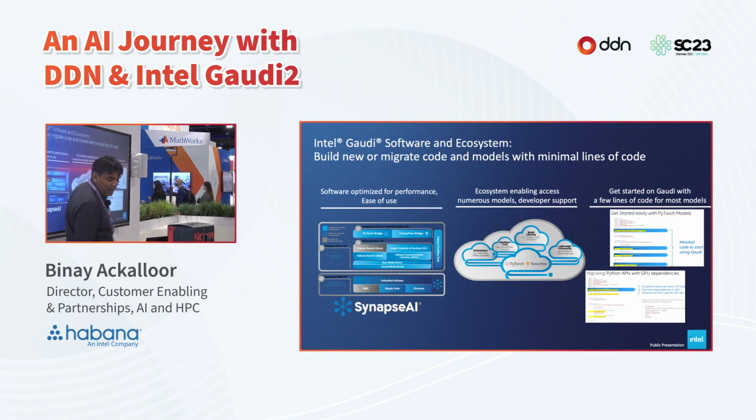Okay, now let's talk a little bit about the software and ecosystem, because this is a really important thing when you work in AI, right? The models are complex. There's a lot of them that come out every few weeks, it seems like. So this is the Synapse AI software stack for the Gaudi family of AI accelerators.